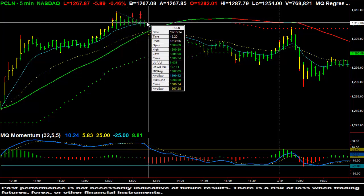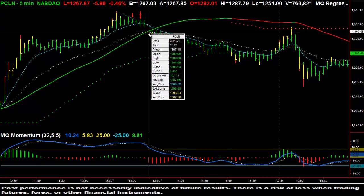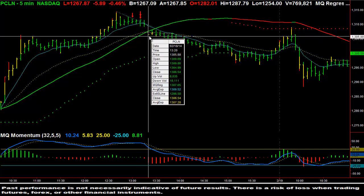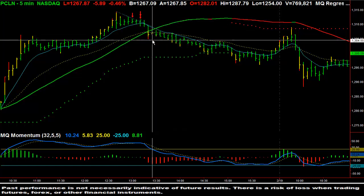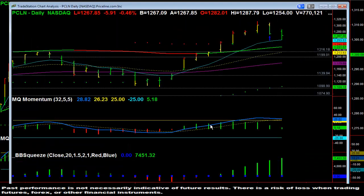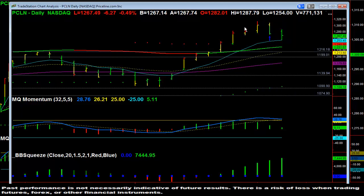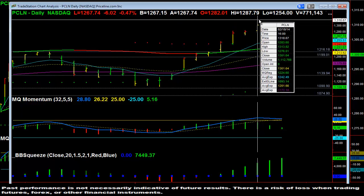Now they kept going. They actually fell at this point right here. Because they had fallen almost $6 or $7, instead of taking profits, I just moved the stop to break even. I did that because I was fishing for a top in Priceline, because Priceline has a tendency to run, consolidate for a day or two, and then turn and go in the opposite direction. So that's what I was trying to do in Priceline.